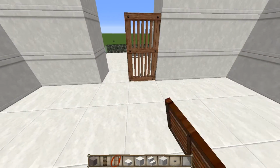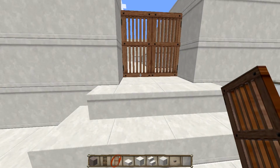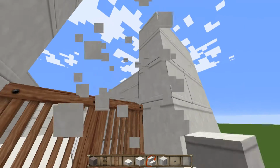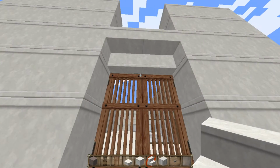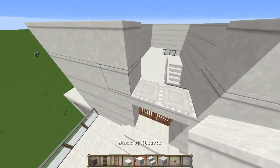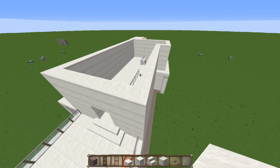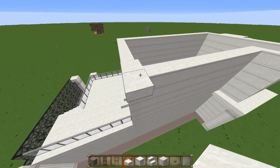So let's get a nice double set of acacia doors on the inside, just like that. We want some steps upside down, over the top, no, not like that, just like that, and then finish that off with blocks like that. And now with every modern house, it needs slabs. So let's create an overhang with the slabs and fill in the roof just like this.